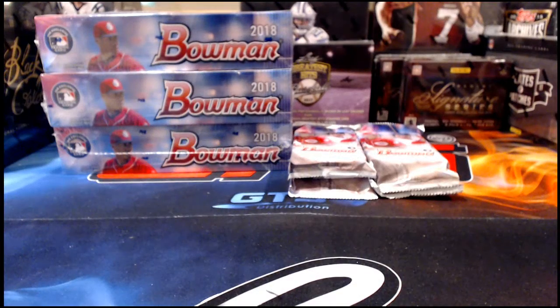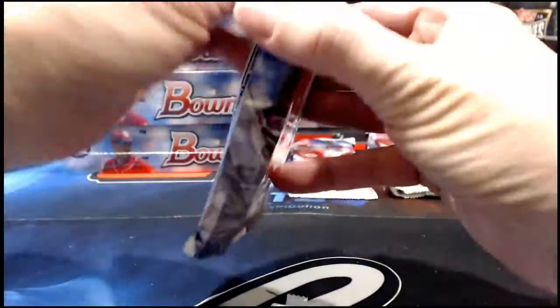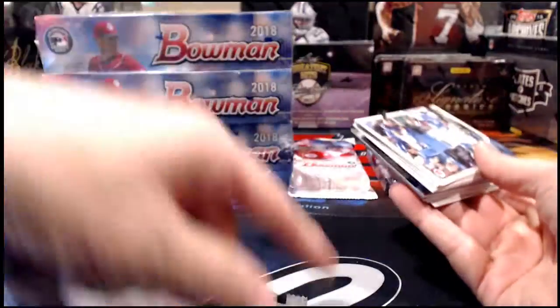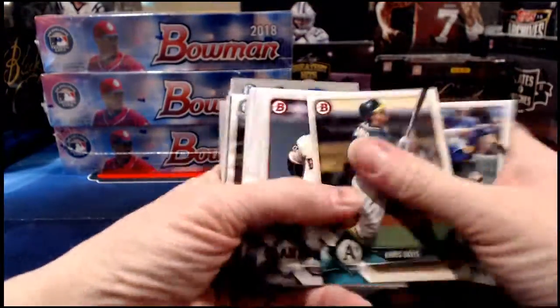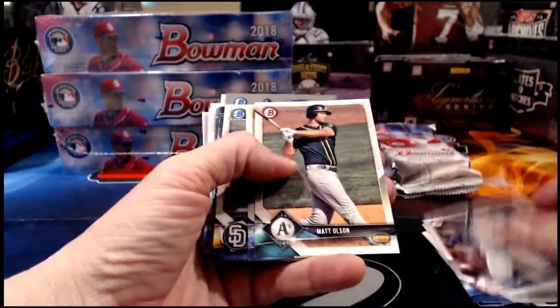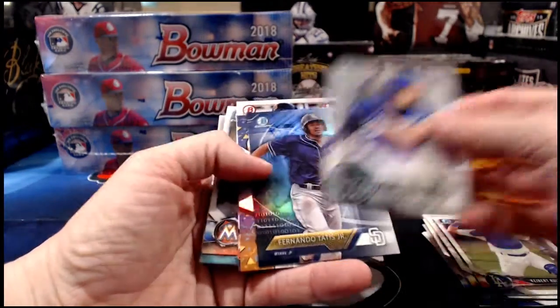And that way, you know, we would have a chance to open the wax or the hobby and get all of our base out of there, and then open the jumbo for just the hits. It would be perfect if they would just add in some numbered parallels in the jumbo. But then we'd probably never be able to buy it.